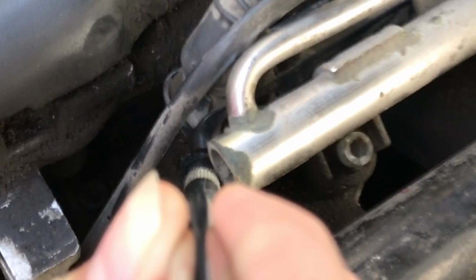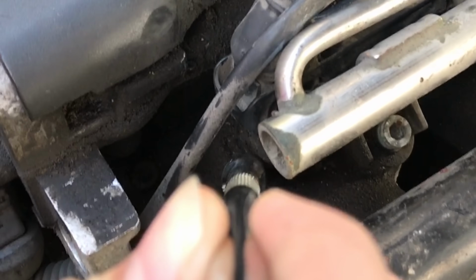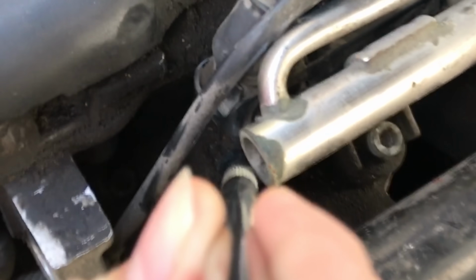All four of these injectors are in good shape, but let's go ahead and listen to all four so you can hear the consistency.